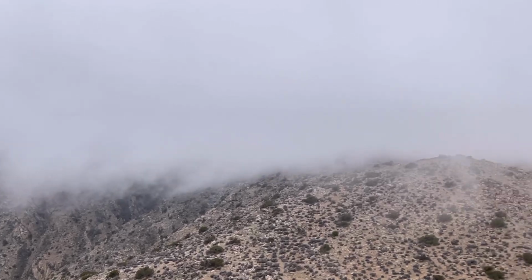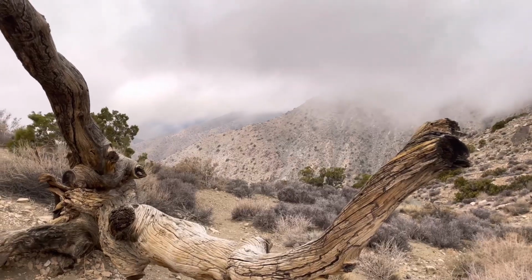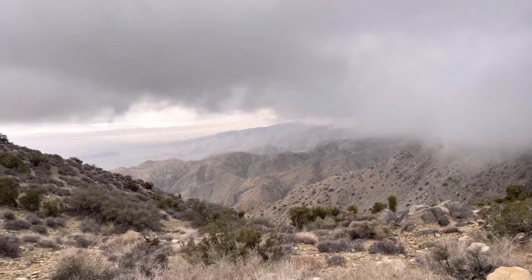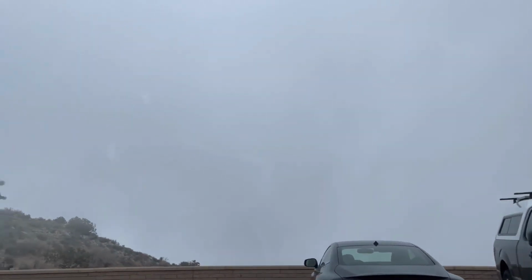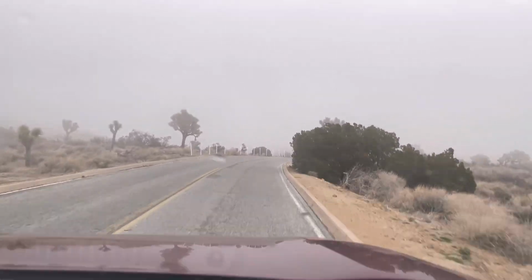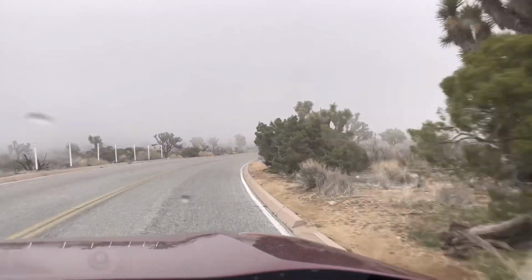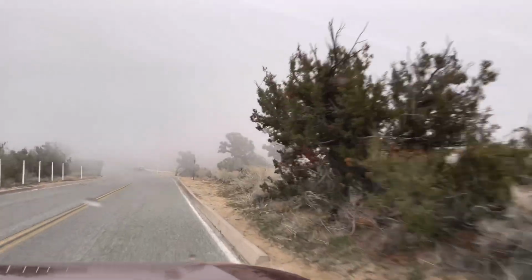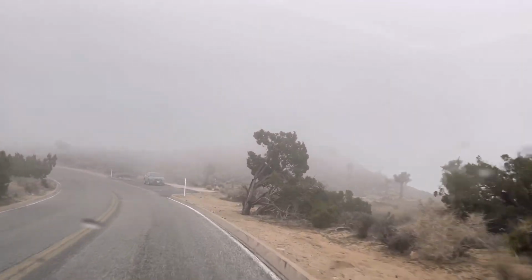Clouds are right above our head. Just made it. Look at it. The guy that just got up there, he can't see nothing. Oh, we had good timing. We just made it. Holy cow, it all socked in. Those clouds just came right over the top and that storm blew right in.